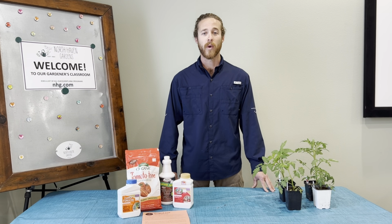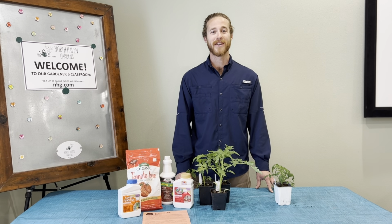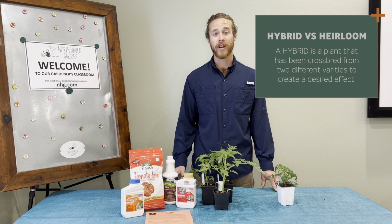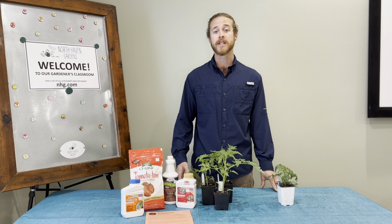Shopping for tomato plants can be quite overwhelming, especially for beginners, so I want to go over some of the terms that you'll encounter while choosing a plant for your garden. So one of the first things you'll notice is that tomatoes are either hybrid or heirloom. A hybrid is a plant that was crossbred from two different varieties of tomatoes to achieve a desired effect, such as increased disease resistance or increased heat tolerance.